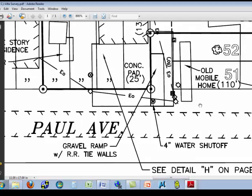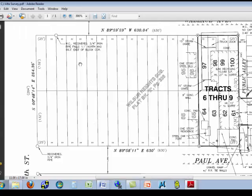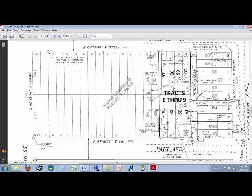Paul Avenue. In this block of the Wilbur Heights subdivision, in order to accomplish the survey, the crew had to go out and do a thorough search for boundary corners. In this case, the circle with a dot in the middle indicates what the survey crew set after all the boundary analysis and computations were resolved. They set the corners of this tract.